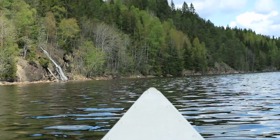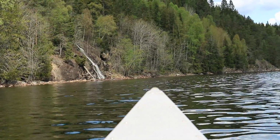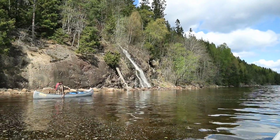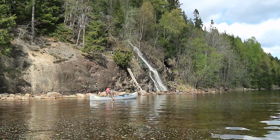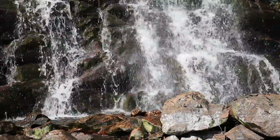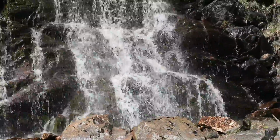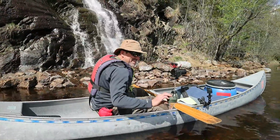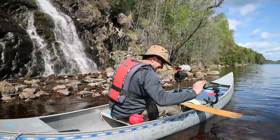We're just coming up on this rather beautiful looking little waterfall ahead. So just coming in a little closer to have a look at that. This could be our first bit of drama. Yeah, as it turns out, 82 leaks. David's fault.